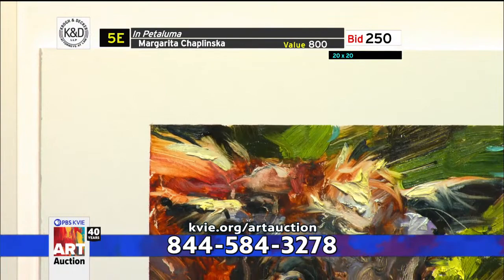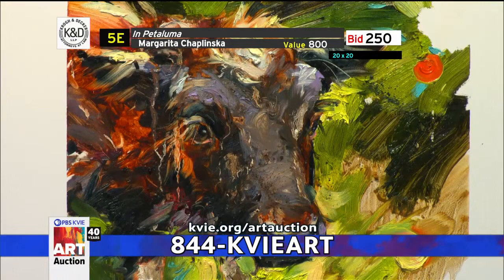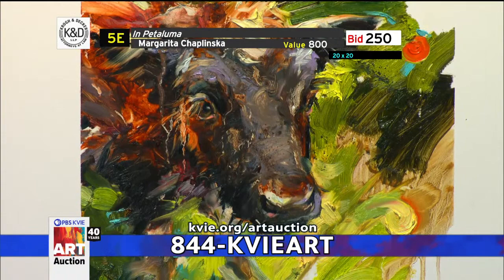A reminder to our viewers, this is item 5E. It's called In Petaluma by Margarita Chaplinska. And you really only have a limited time to call. So if this is a piece that you're interested in taking home, all you have to do is call the number on your screen and place a bid right now. The current bid is on your screen. Maria, what other thoughts did you have?